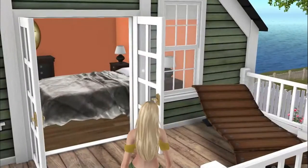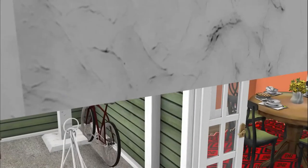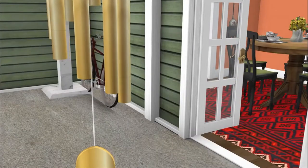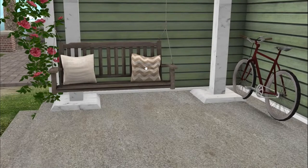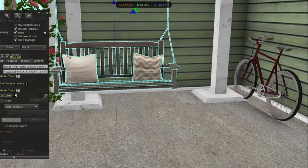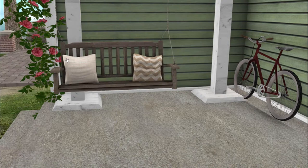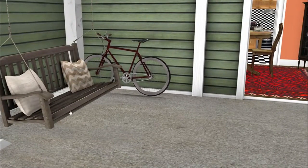Well, let me see. Maybe I have a couple of other things here. On the back porch, I have this swing, which I got from What Next. It's a lovely swing. It's only seven prims, or seven land impact, but you have to admit it's a gorgeous one, and it sits quite nicely, and it's for two. It's always nice when you can put yourself and your honey on the chair too.